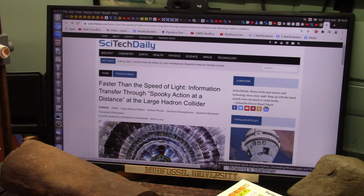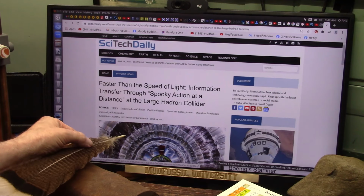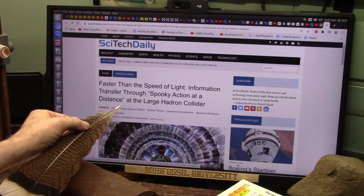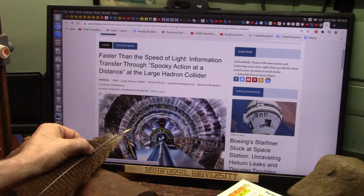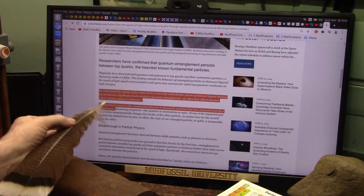All right, you saw that just popped up on the screen. I do research in this area too, and I have found lights going much faster than the speed of light, and I've also found the particles they're going to be talking about here. It's faster than the speed of light. Spooky action at a distance, and this is at CERN. Now listen to this. Here's what it says.